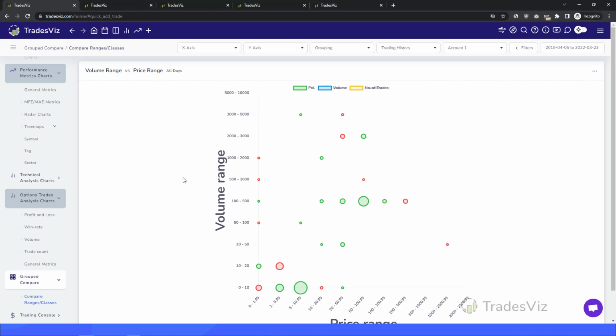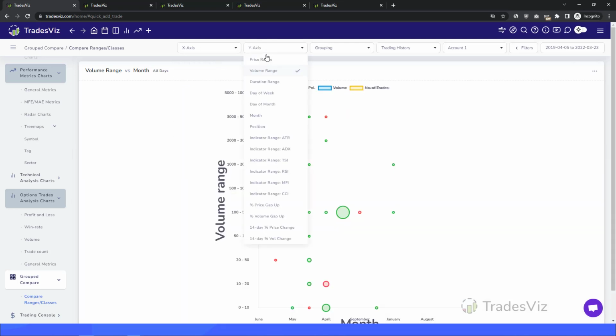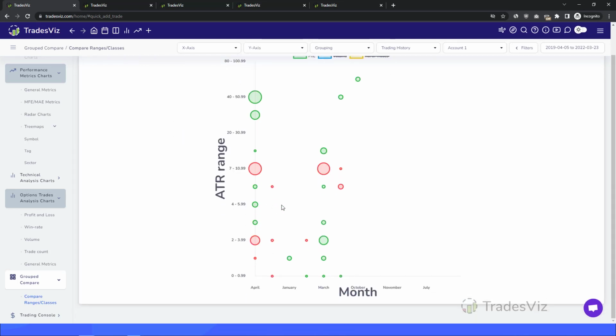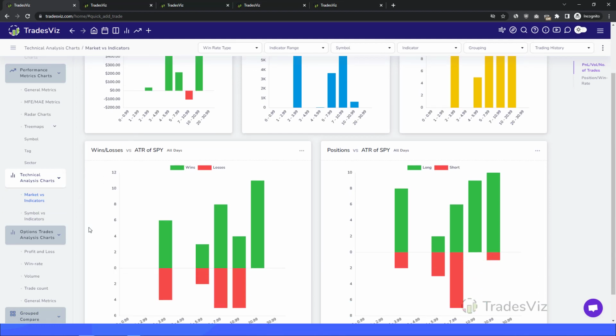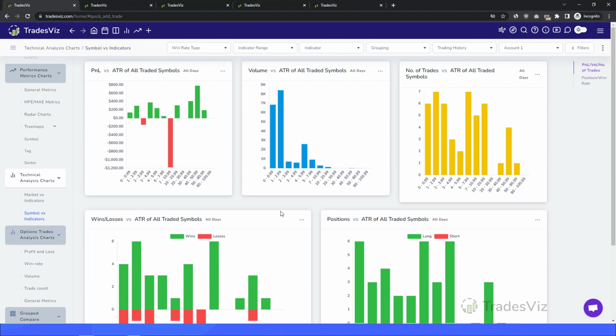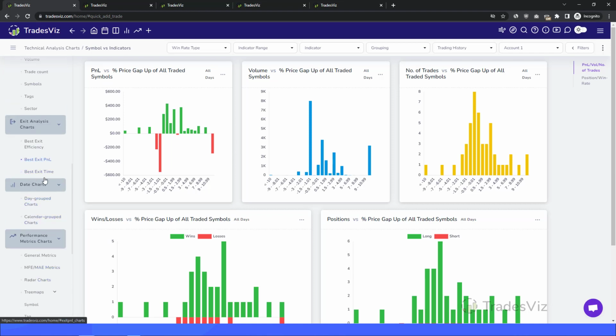So we also have a really complex graph called anything versus anything or grouped compare graph. For example, I can compare my positions or month versus, let's say, ATR of the market, right? So what are the biggest trades that are made with respect to the month and ATR, right? So we have technical analysis charts where your trades are compared against the market. We have symbol analysis charts where your trades are compared against the symbols that you trade and the underlying properties such as ATR range, win rate, things like different indicators. So ATR, ADX, CCI, price range, gap up, and all of those things, right?